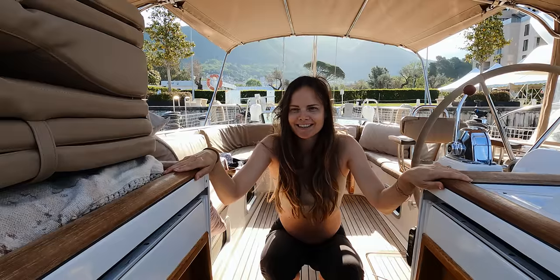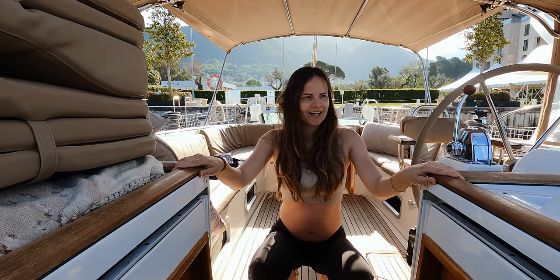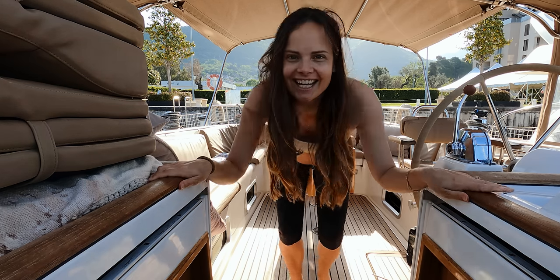Yeah, today it's gonna be a day on the water, exploring again. Really the sailing life as we've lived for the last year. So exciting.